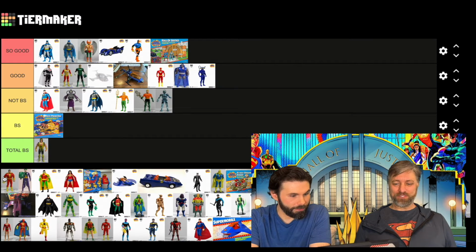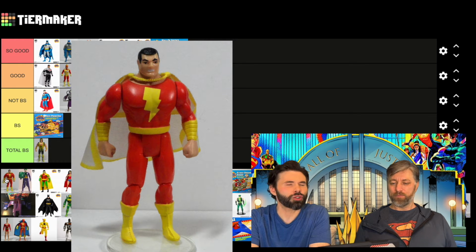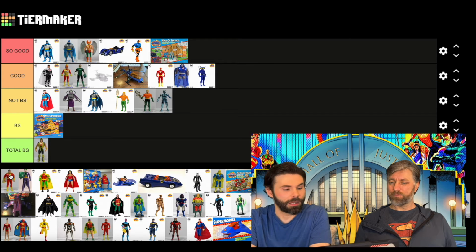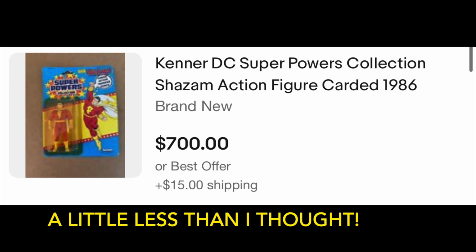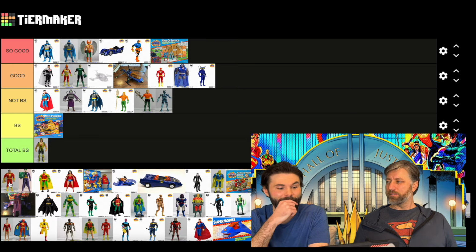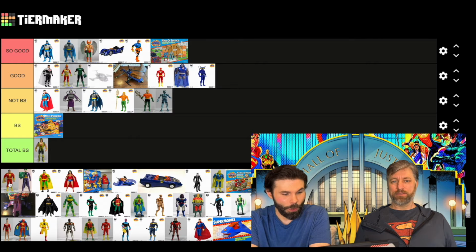So we have the original Kenner Super Powers Shazam. Now this is one I wanted so bad and could never find. They never had it anywhere near where I was. But I love the action figure itself. I still do. I'm not spending $1,000 on it to get it because that's about how much it is. If you get it in box, I might be able to find a loose one cheaper than that, but it's a tough one to find, that and Cyborg.